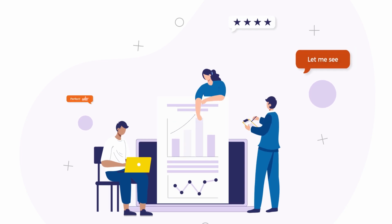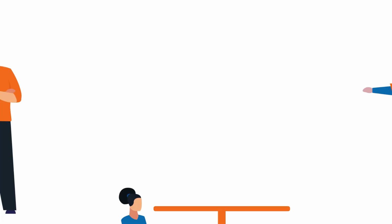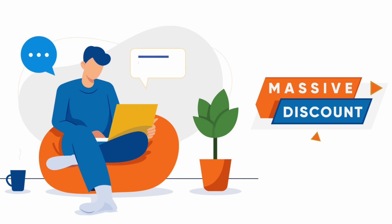Our team has spent countless hours reviewing and ranking all the best password managers available out there, so you can easily and confidently choose the best option without wasting your time or money. In this video, we will review 1Password, one of the most popular password managers around. We also show you how you can secure a massive discount on 1Password as well as our #1 password manager.